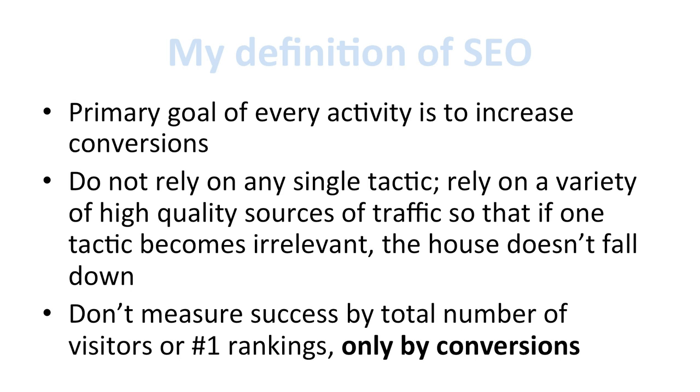But I'm coming from the perspective that every internet marketing activity you take on has to be looked at through the same lens, which is that the primary goal is to increase conversions. And you should not rely on any single tactic, but rather a variety of high quality sources of traffic and marketing, so that if one of those tactics stops working or becomes irrelevant, the whole house doesn't fall down.